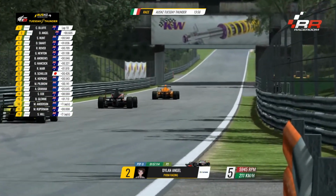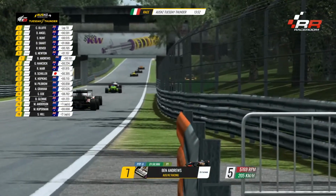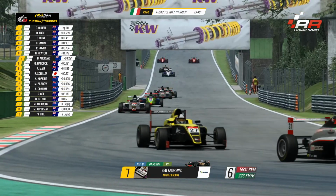Definitely looks like Clint's got the pace here, but it's all going to come down to that strategy as to whether he needs to pit or not. I think he could have been playing it coy.